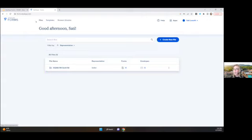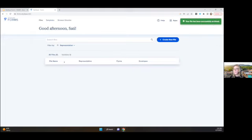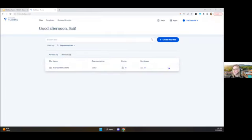So it's sitting here on my dashboard. There's the file name, what type of representation, what forms I've added, and how many envelopes have been sent out on it. You'll notice that I can search for files once I have a full list, and I can also archive files. So we never delete files completely in SkySlope. You just move them over to archives and ignore them. If they are in archives and you actually need to bring it back, so you're relisting a property that didn't sell, you can just restore it now and it's taken back to all files.